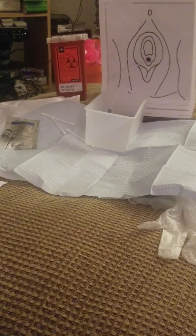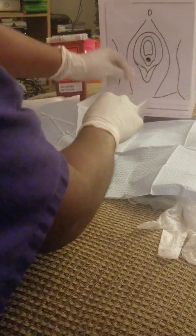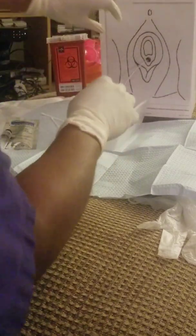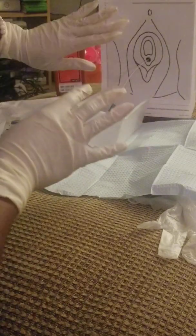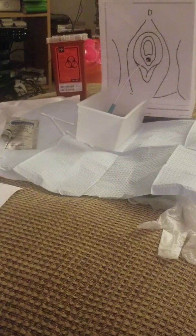But since based on the assignment, I'm just emptying the bladder, I could put that in a bag or I could measure it afterwards. But we're just trying to get her bladder empty. So that is how I would put it. That is where it goes. Once I have it in there, I don't need to hold it. I just need to give the patient a second to empty her bladder naturally.